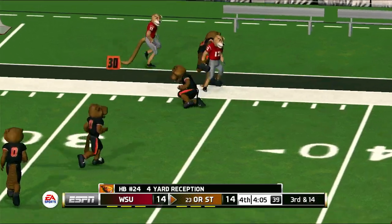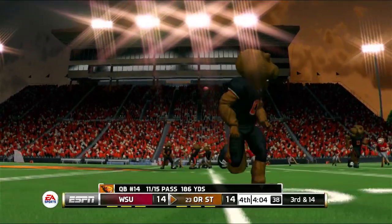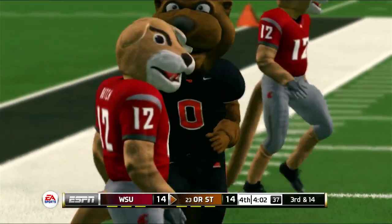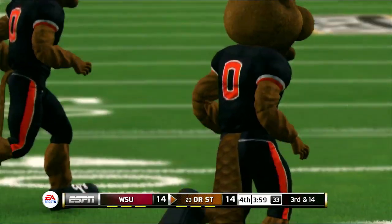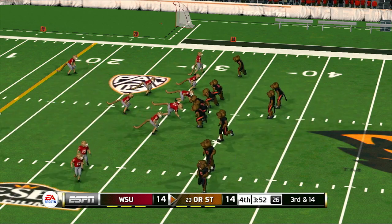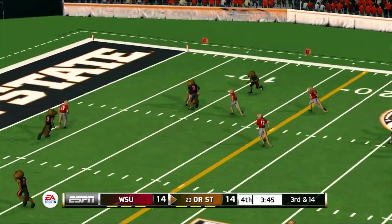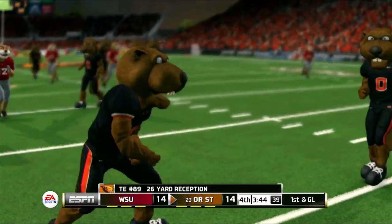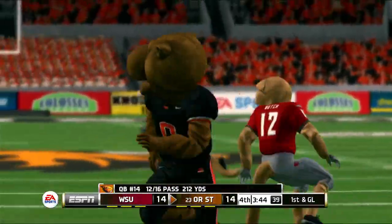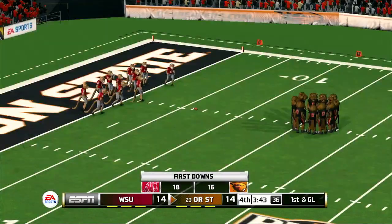To his tailback. Tackle made at the 32. Call it a gain of 3 yards. That brings up third and 14. Third down now, and they need to get it to the 17. Set up a first and goal. That makes it first and goal. This is the eighth play of this drive.